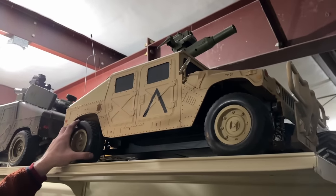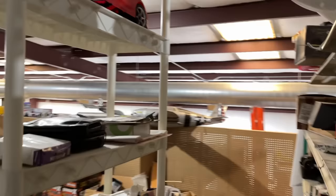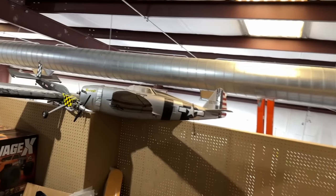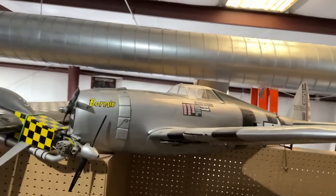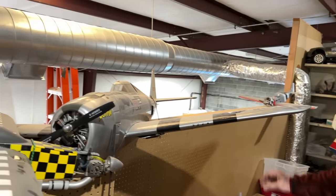I mean, look at that stuff, man. That's insane. Look at this big old fat airplane over here. That's something I want. One of these suckers. What is this, dude? A Bonnie. It's called a Bonnie right there. That's something I want. I'd fly this thing clean into a tree.